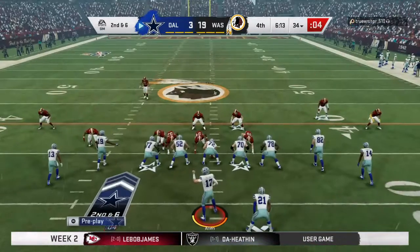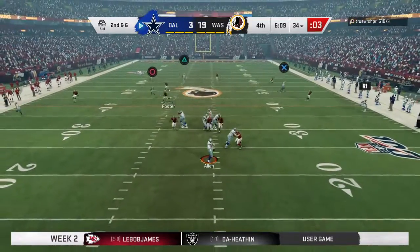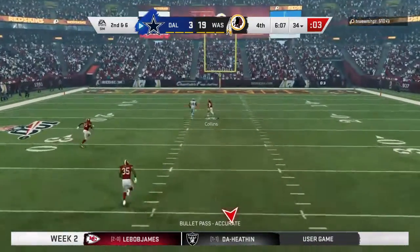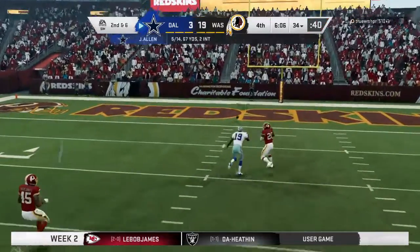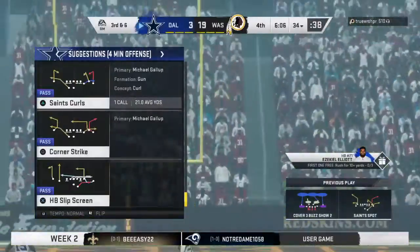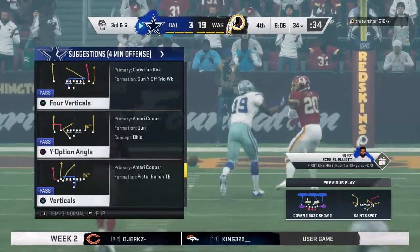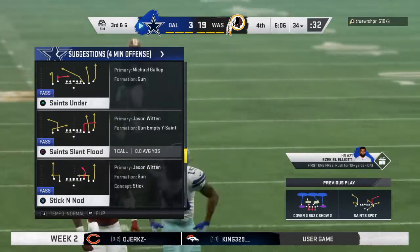To throw again on 2nd down. Allen, he's going to fire one deep, middle of the field. And that's going to be incomplete. Good effort there trying to take a shot, but it's third down. Amari Cooper, his intended receiver, and that takes us from second to third down.